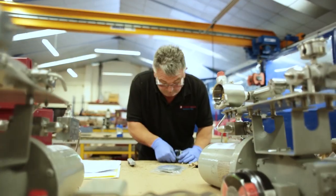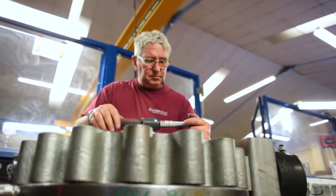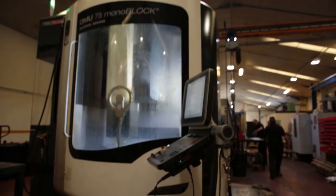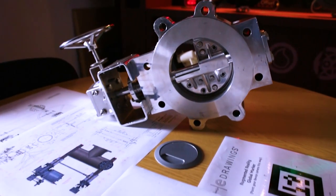The organisation was founded around 14 years ago by Alan Hobbs when he identified some inherent flaws in the traditional triple offset design, and using modern machining and modern design technologies, eliminated them. We win projects not on price, it's usually on technical aspects. So the features and benefits that Alan Hobbs designed within the product are what put us above our competition.